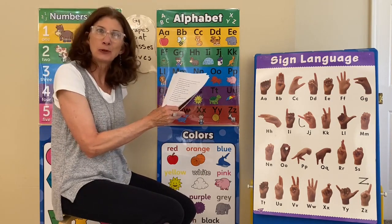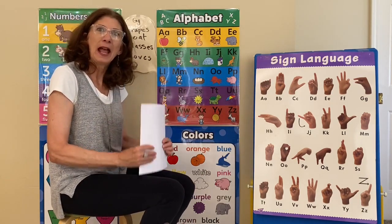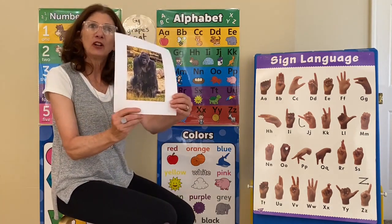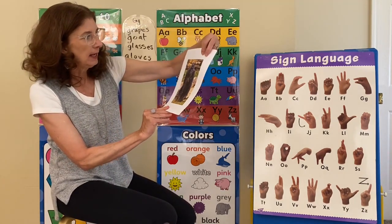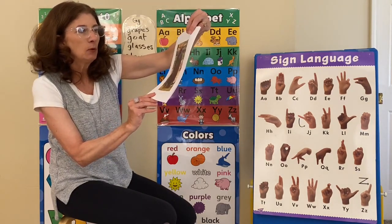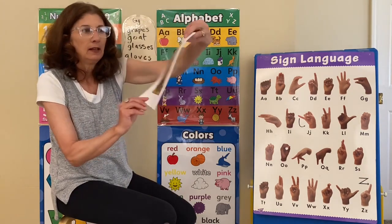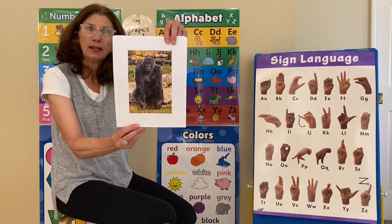Don't my preschoolers know a lot? Boy, it was fun learning with them about it, and I have fun sharing with you too. And here's a picture of a gorilla. Look how big they are. This gorilla is black. I wonder if it has silver on its back. If it has silver on its back, it would be a silverback. It would be the leader of the gorillas. That's a big, big ape called a gorilla.